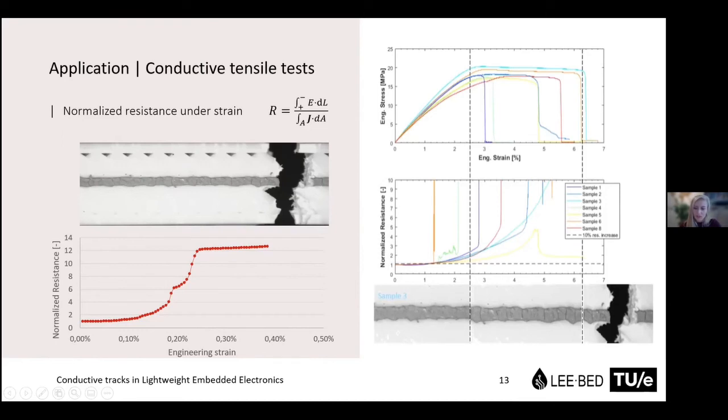And what we can see over there is that by an increase of engineering strain, also the normalized resistance increases tremendously. And what we would like to know from this research is to identify what strains a certain ink is able to handle before total failure on an electrical level is observed. And something similar we observed actually in our experiments already. So as soon as the engineering strain is increased, we can see that the normalized resistance goes up to a factor 10 of the original resistance.